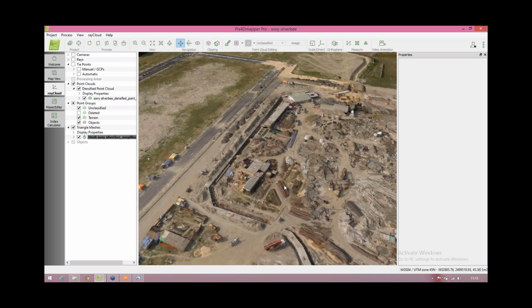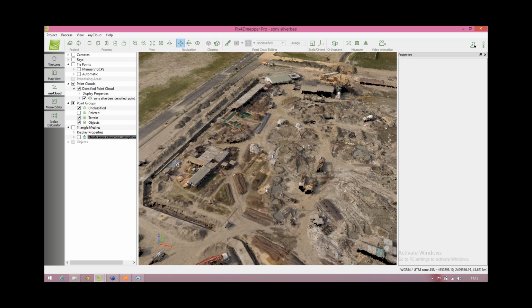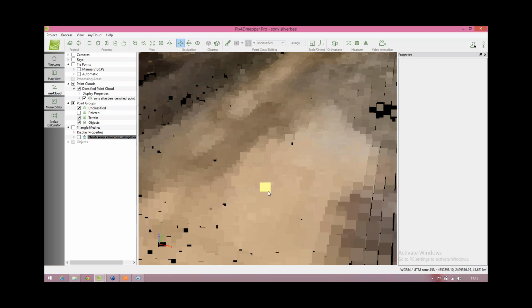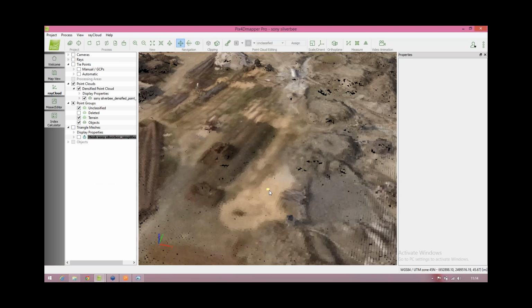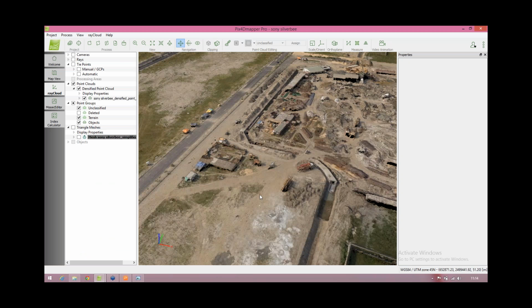What you're looking at here is the point cloud. This is not an image. I'll zoom all the way in. As you can see, these are all points that have been generated using autocorrelation techniques from the imagery. I'll pan around this just so you'll get a look at the data.